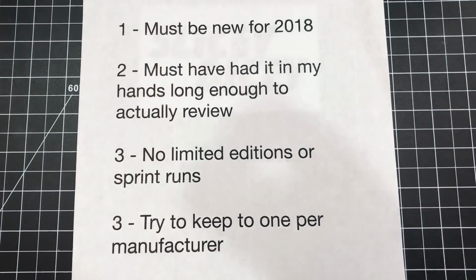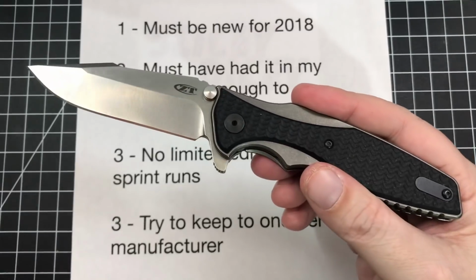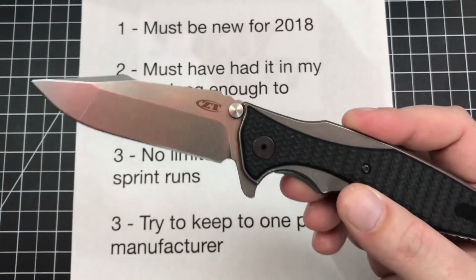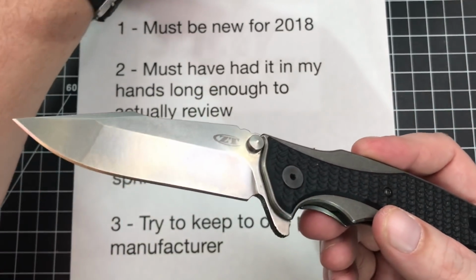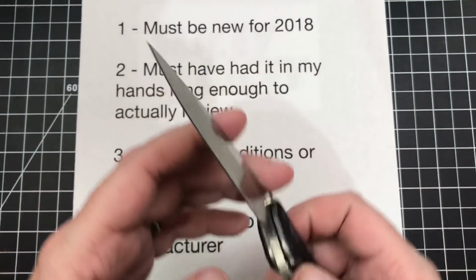Next up, the ZT 0393 Stonewash. The regular 0393 did not make the list, spoiler alert, because I think it's hideous. But this one, I really like. It's $20 cheaper. It's S35VN, which is kind of a bummer. I wish it was 20CV, but I still like it better than the regular one. And I do carry this all the time.